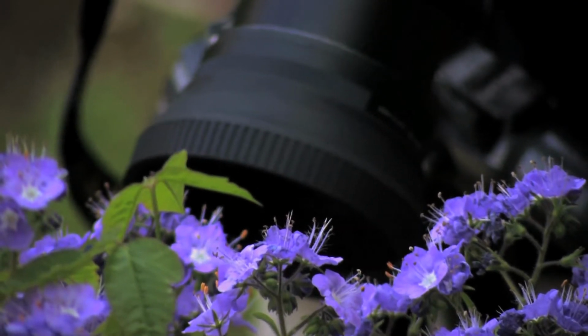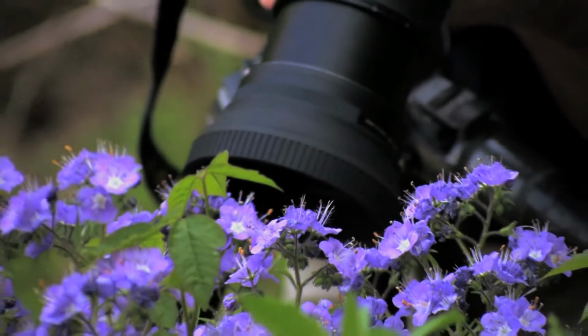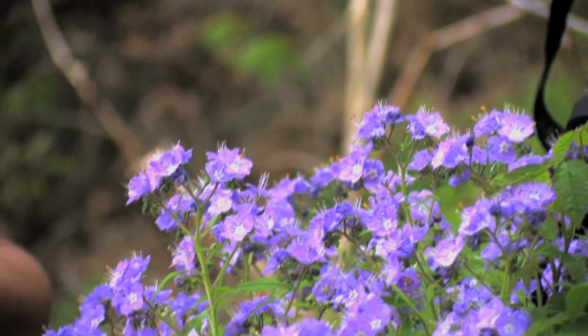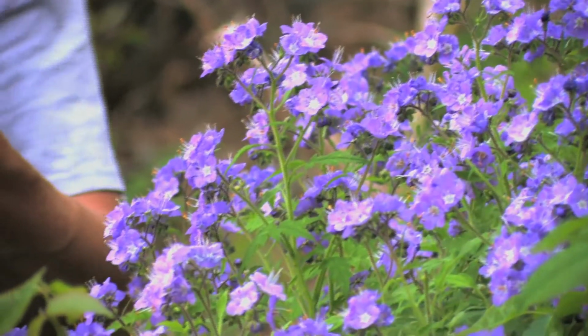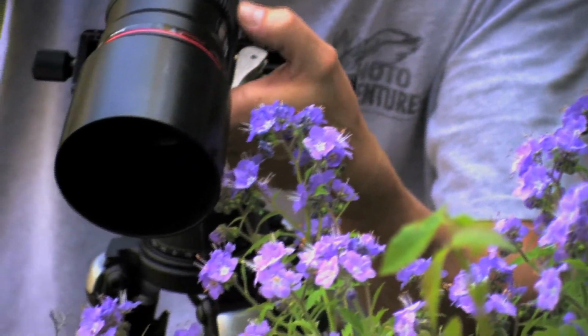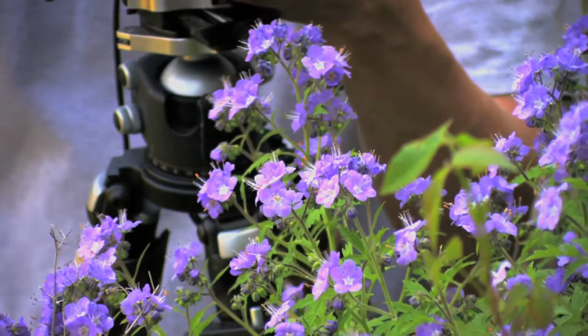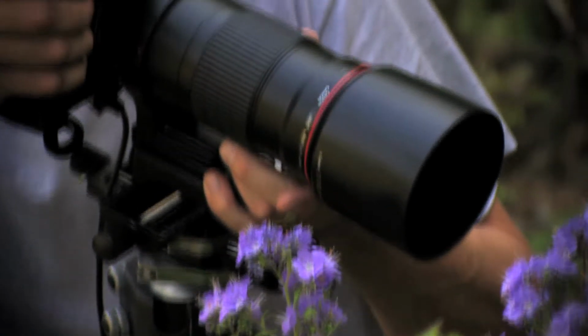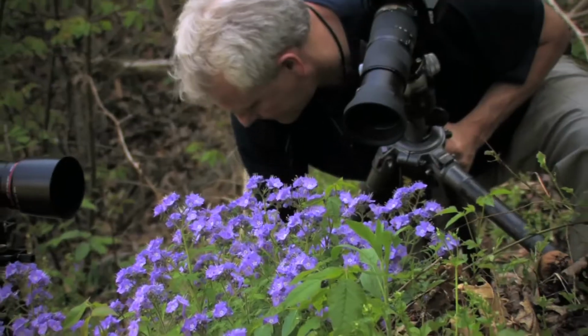I like this setup, but I don't have quite the magnification that I want. So I've got a little bit at the top and bottom of the frame that I'd like to get out because I can't get in quite close enough. But that's okay. I'm going to shoot it like this, and then I'll just crop that out later.